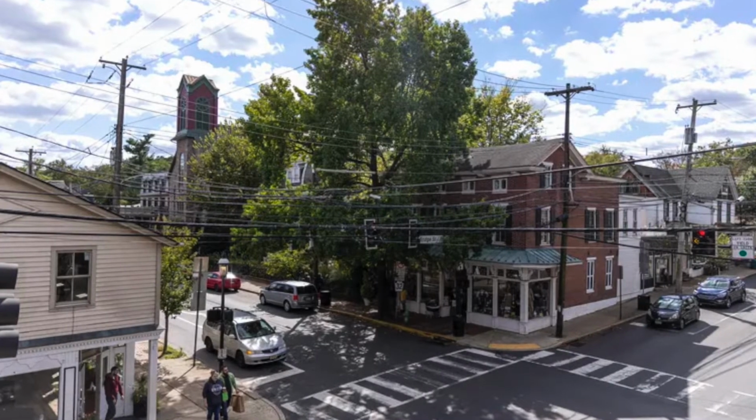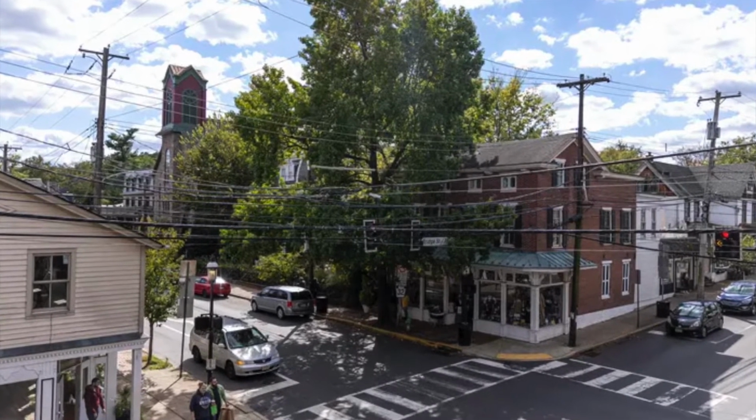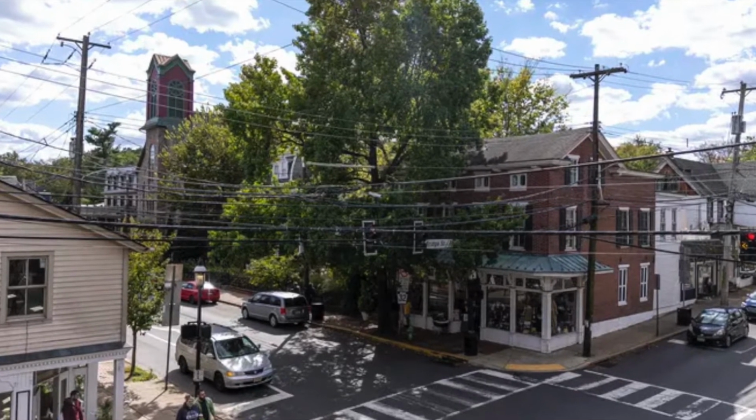As you can probably imagine, New Hope is very desirable for those that are moving from either New York City or Philadelphia, and they're just looking for either a second home or just somewhere to move out of the cities to get away from the hustle and bustle and the overcrowdedness and move into a smaller city that has plenty of options and things to do in and around the New Hope area.